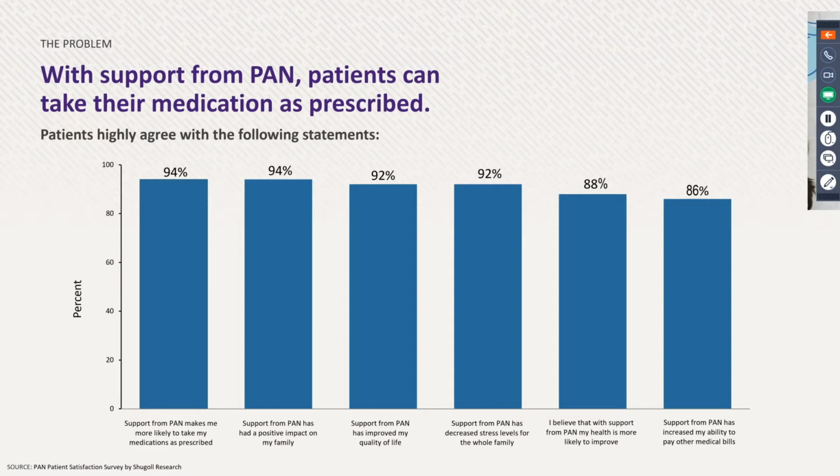In 2019, Chagall Research conducted a survey to assess PAN's patient satisfaction and our perception of services provided to the patients that are currently receiving financial assistance with us. They reported that after receiving assistance from PAN, an estimated 94% of the patients responded that the support from PAN was able to make them more likely to take their medications as prescribed, and then had a positive impact on their families. Likewise, 92% reported that the support from PAN really helped improve their quality of life and decrease stress for the whole family.